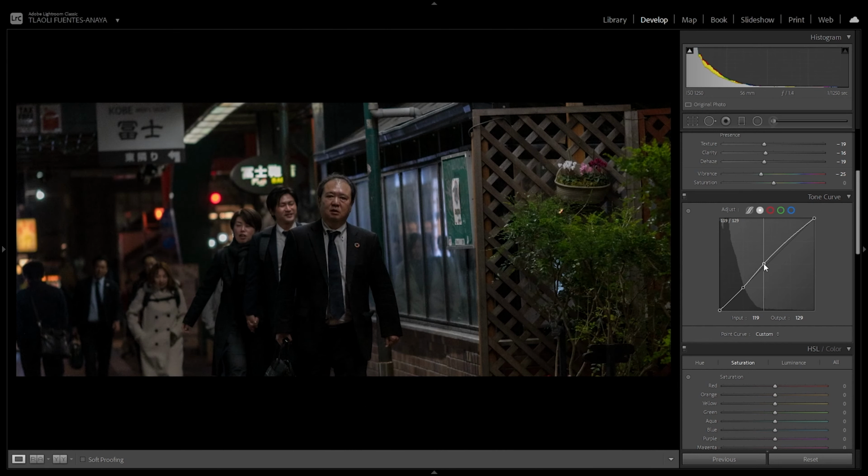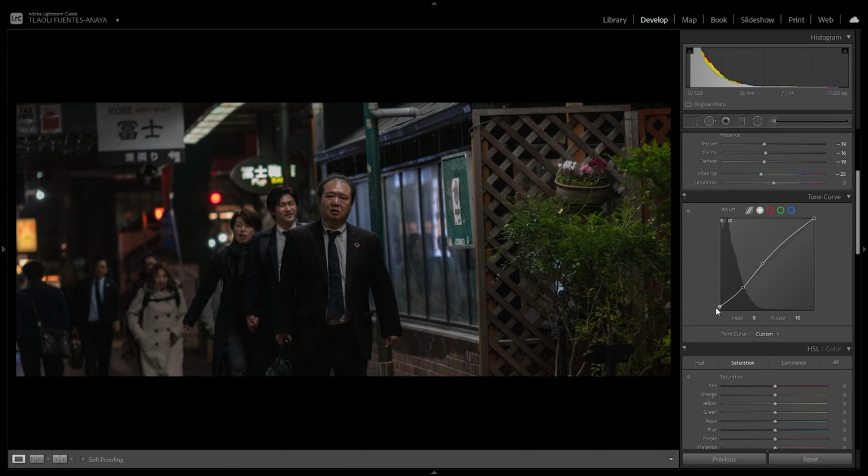And then the shadows, we're not going to move them, but the blacks, we are going to raise them just a little bit to achieve that faded look effect. Not too much, just ever so slightly, just like that. It's a minimal move, and this point in the shadows basically acts as an anchor so we don't lose any contrast in the shadows in particular.